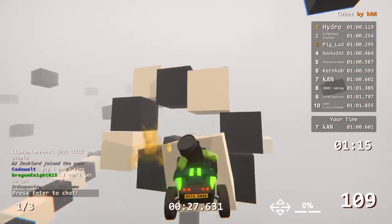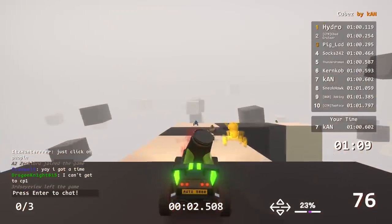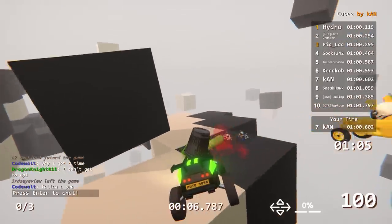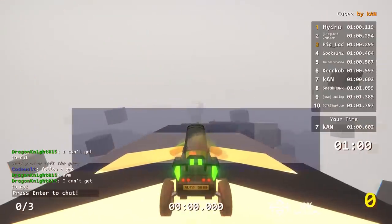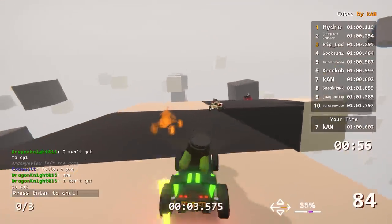Like you said, I think it just takes practice on this. It's one of those tracks you just got to sit here and marinate in for a while. Let it soak in. It's just a nice technical track. I don't really build technical tracks very often. I'm usually more into having full speed kind of stuff, but I figured the technical track would be fun.